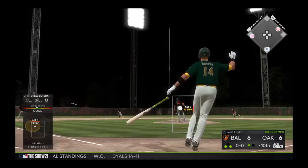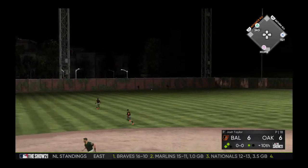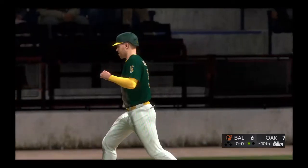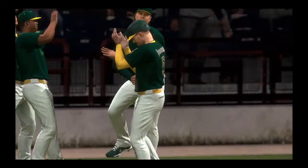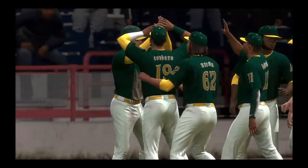Into the box now, Drew Butera. He swings, and it's a line drive to left center. That ball's down, and in comes the winning run. And they're going to walk off as winners. They've taken it here in extra innings.